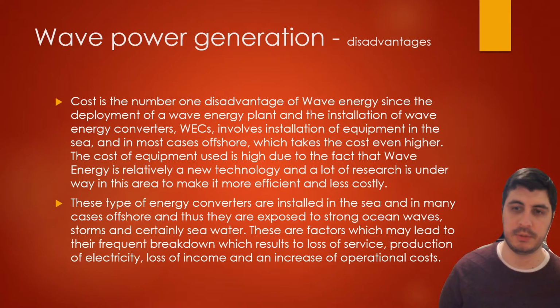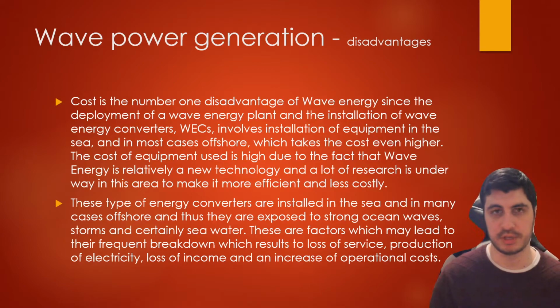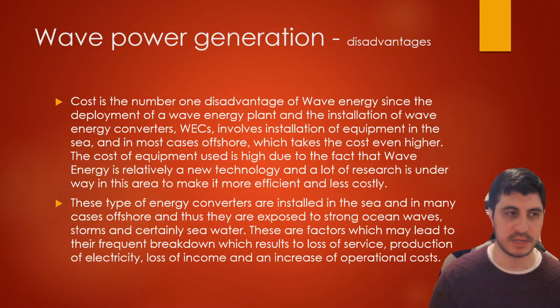The cost of equipment used is high due to the fact that wave energy is a relatively new technology and a lot of research is still underway in this area to make it more efficient and less costly. Same kind of idea as how solar panels were much more expensive at the onset when they were first being developed versus how much less they cost now.